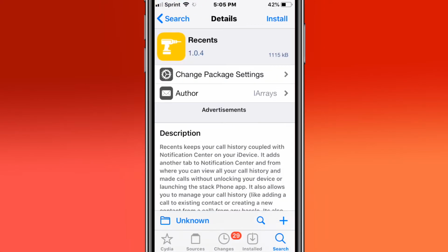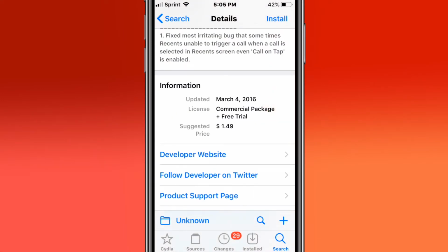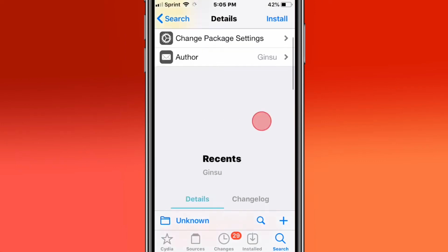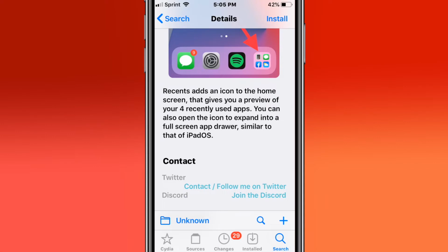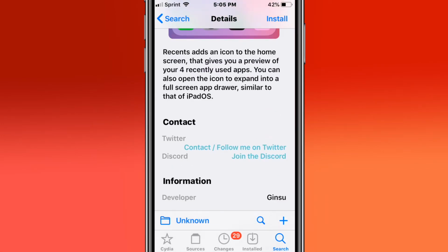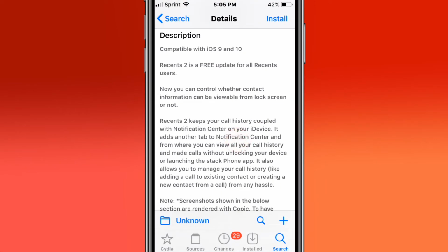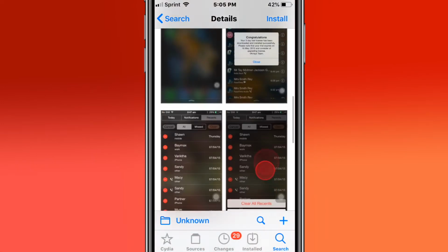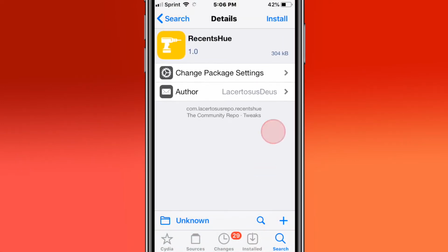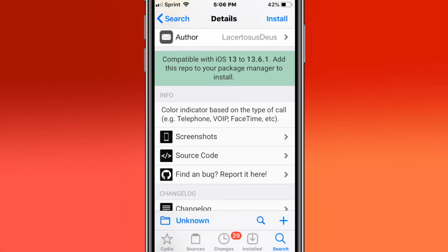Next tweak is called Recents, and it lets you quickly access your recent apps. Recents adds an icon to the home screen that gives you a preview of your four recently used apps. And we have Recents 2, where you control whether contact information can be viewable from the lock screen or not. This is called Recents Hewitt, a color indicator based on type of calls.